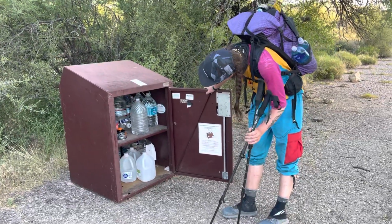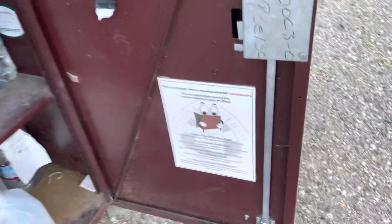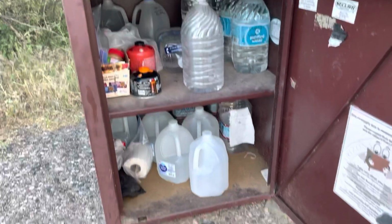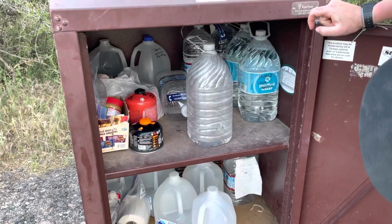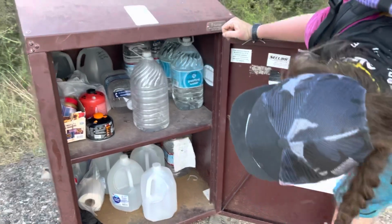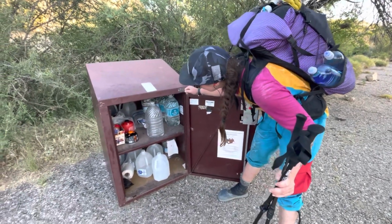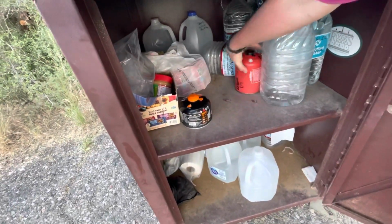All right, so we're going to still update the Grand Enchantment water source, but there wasn't a cache here a little while ago, but now there is. No, in 2019 when we came through, there was not a cache, but now there is. And there's a lot of public water in there. 1, 2, 3, 4 gallons of public. That's nice. And a couple gallons for someone else. And some peanut butter for you, baby. I'm good, thanks. Yeah, I'm good too. Oh, there's ramen in there too.